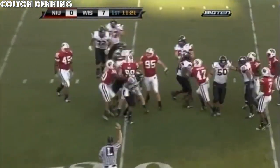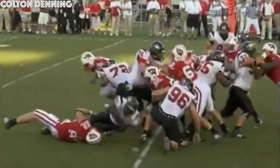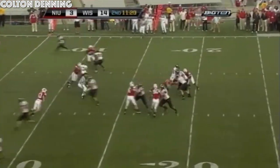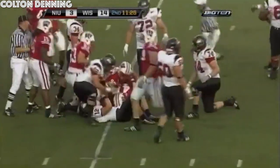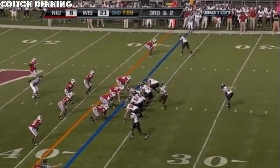Nothing there. This is what you want your defensive ends to look like. J.J. Watt is 6'6", about 290. 3 receivers top of your screen, 1 to the bottom. Harnish on a quarterback draw, but they weren't buying it up the middle. Oh, what a great play made by J.J. Watt. Third down and short.